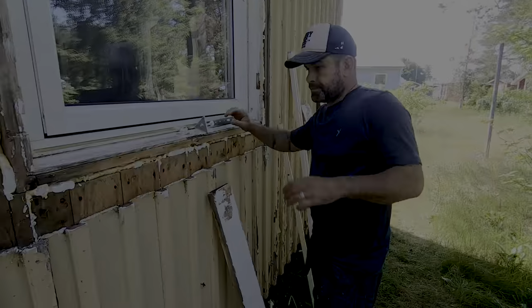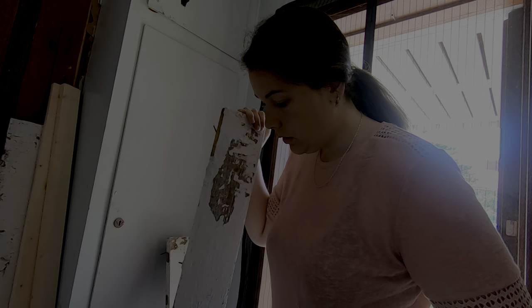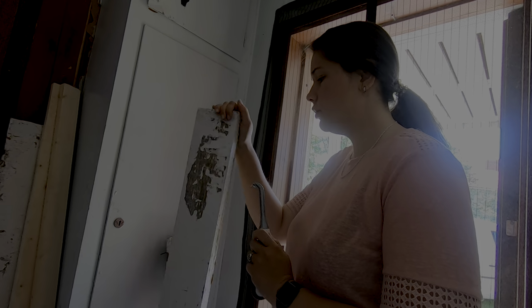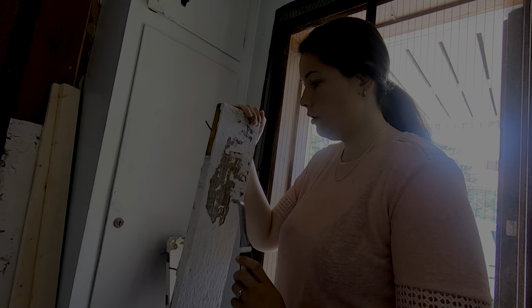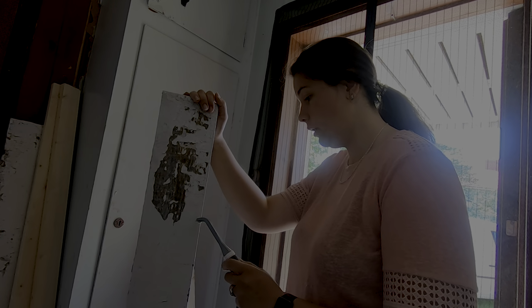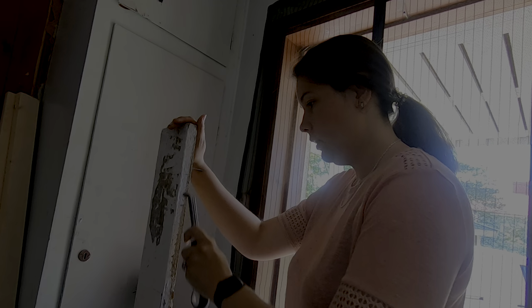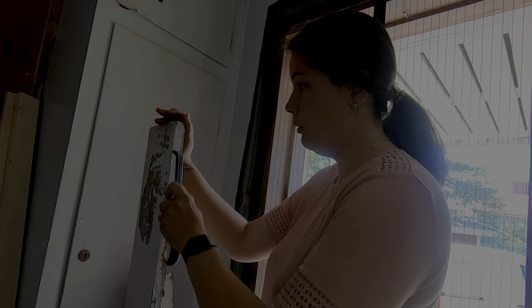Tomorrow will be our last day here, so we're trying to finish up most of the work that's left so that we can clean up tomorrow and have everything as much done as we can before we leave. These right here are the trim of the old windows. We're gonna replace it, but not just yet. So what I'm doing right now is scraping the old paint off and giving it a fresh layer of paint so that it will be waterproof for the winter. Might not look the prettiest, but it will work for a little while.